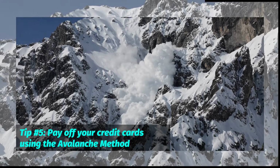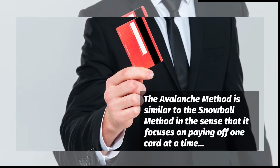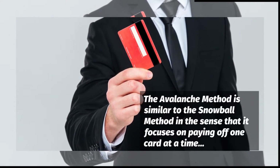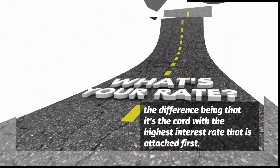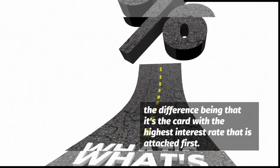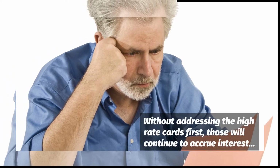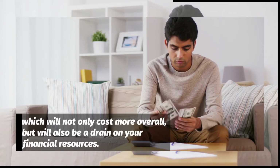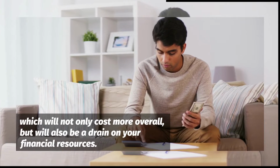Tip number 5. Pay off your credit cards using the Avalanche method. The Avalanche method is similar to the Snowball method in the sense that it focuses on paying off one card at a time. The difference being that it's the card with the highest interest rate that is attacked first. Without addressing the high rate cards first, those will continue to accrue interest, which will not only cost more overall, but will also be a drain on your financial resources.